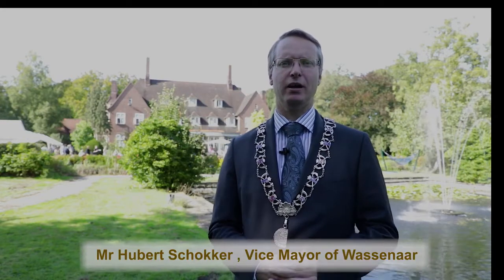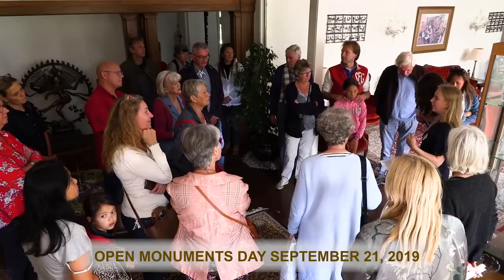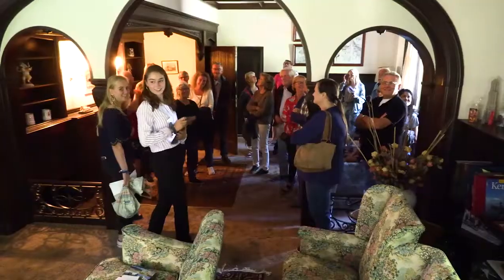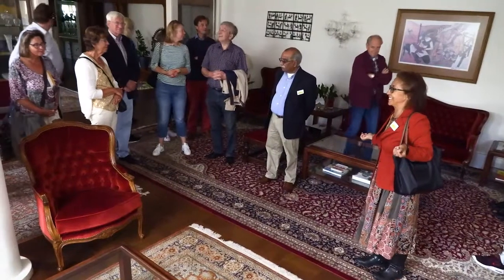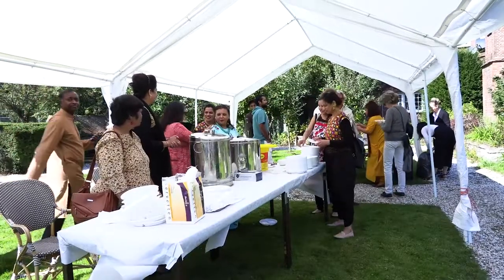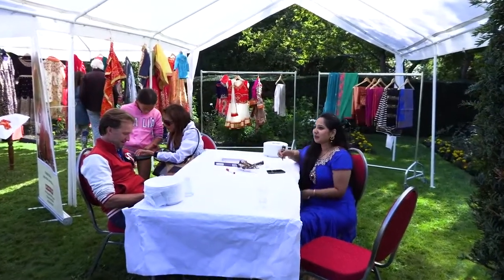My name is Hubert Schokker. I'm Vice Mayor of Wassenaar. And I'm visiting today for the so-called Monumentendag. I am visiting the Indian ambassador, who is located here in Wassenaar, who has a beautiful residence. And as a town of Wassenaar, we are very happy and very proud that the Indian ambassador lives here and has his residence here.